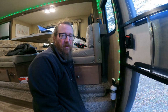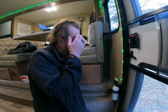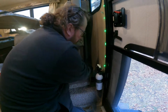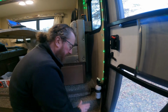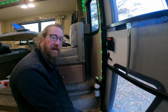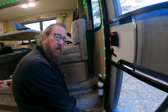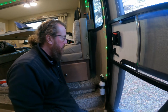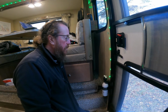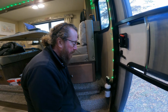Storage is always a challenge for us, of where to stick stuff when we park Cupcake for the night. One of the spots that I found that I like is right back here. I stick my shoes here at night. It gets them out of the walkway. I've tripped over my own shoes when I leave them out at night. I tried putting them down in this footwell, but I'm a size 14, and it's really hard to stuff those shoes down there. So for me, this was an easy spot to put them.